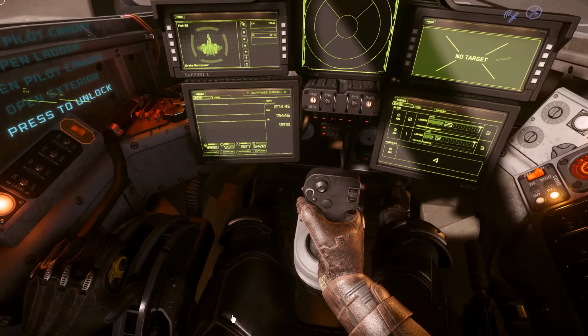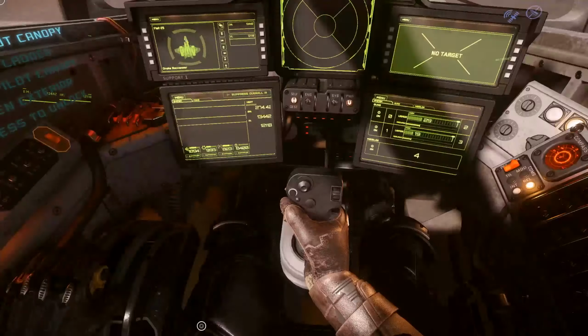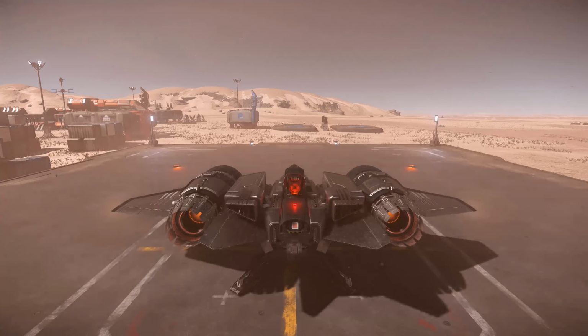I think it looks really cool with this new armor, the leather type of armor. Looks pretty neat. And of course, it's a Drake ship, so there is no ejection. You go down with your ship. And so, yeah, that's actually about it for the Bucs controls. Let's take a look out the back.